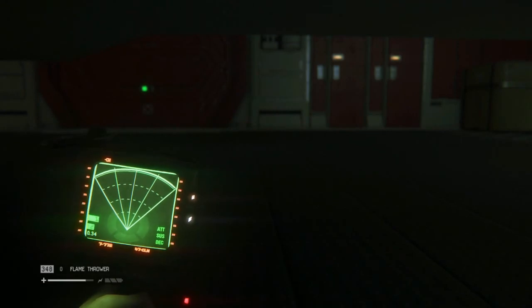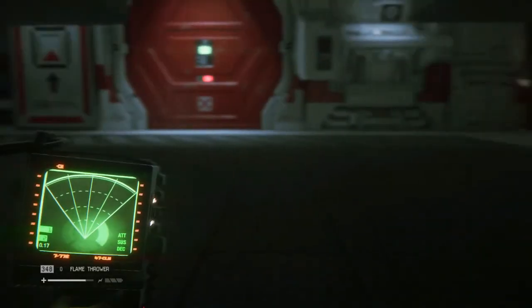Okay. Now she's behind us. She's up in the vents. I can hear her crawling around.